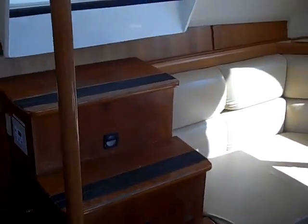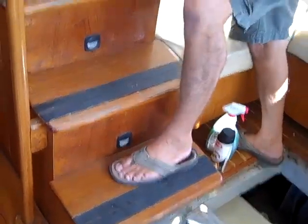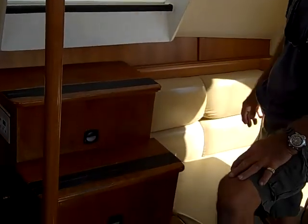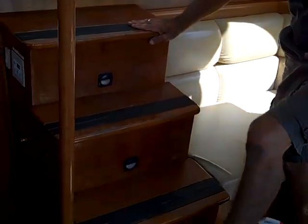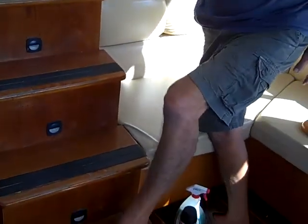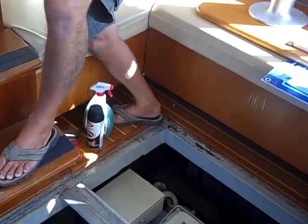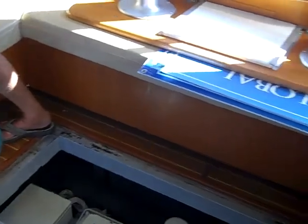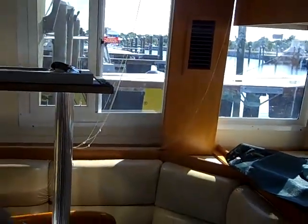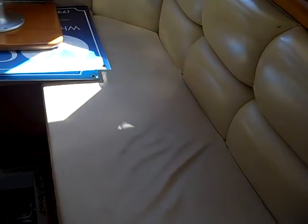Anyway, the stairway coming down from above the aft stateroom is here. This door is in great shape. I mean, there's nothing wrong with it. These steps, as all the wood in here, the floors, you can probably refinish, and that's no big deal. Pretty simple thing. By the way, the air handler for the salon is under here, and then you have lots of room. There is a central vac system under this part of the sofa.